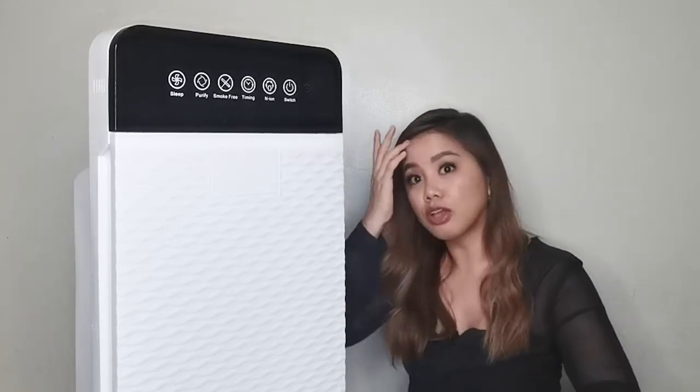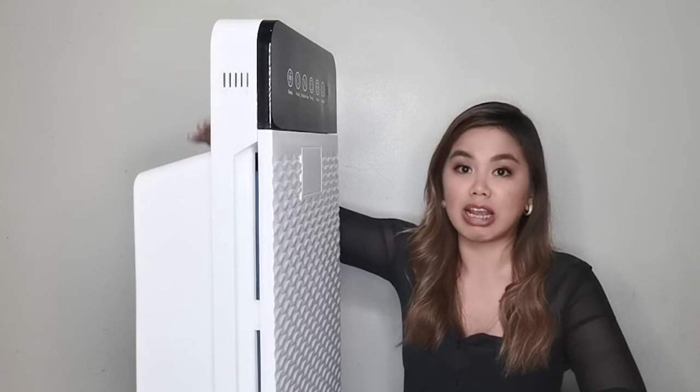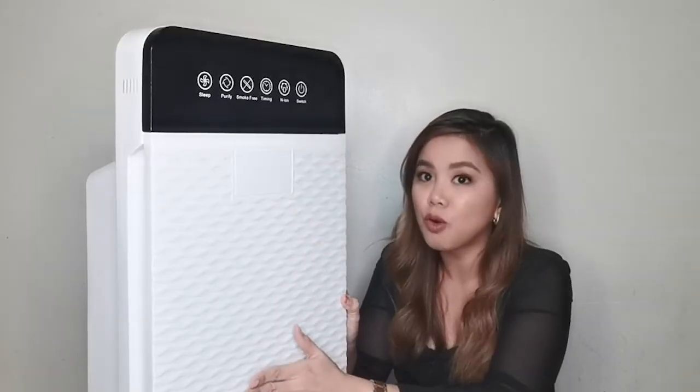Another thing na area for improvement na napansin ko kagabi is yung filter, pumapasok yung air dito sa likod. But the thing is, pag na-filter out na siya ng filter, lumalabas siya dito sa butas sa gilid. Hindi siya lumalabas sa harap. Because of course, the harap is covered.